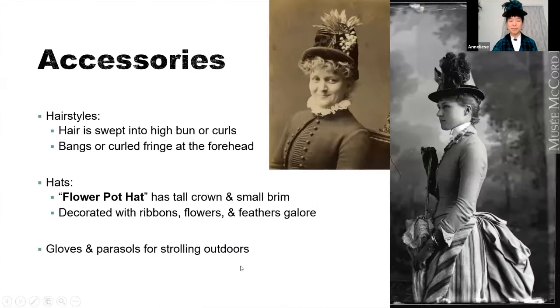And our finishing touches. Our hair is swept high on top of the head into a bun or curls, and fringed bangs or curls are very popular. There are all sorts of hats or little bonnets, but the signature hat of the 1880s is that flower pot style, which has a really tall crown and a small brim. These brims are straight. The one that I'm wearing has a curved brim. You'll see them decorated with lots of flowers, ribbons, and all kinds of feathers, and sometimes even full birds.